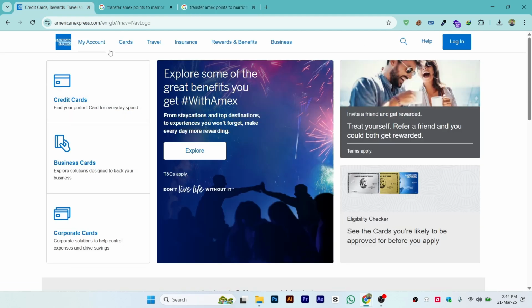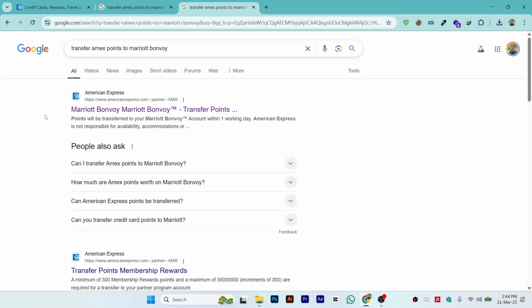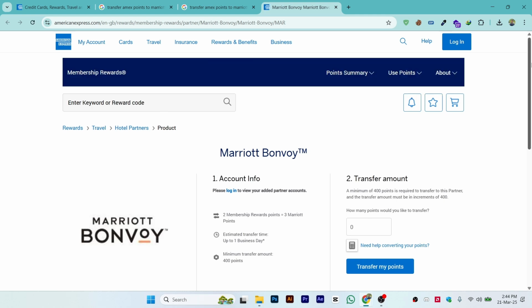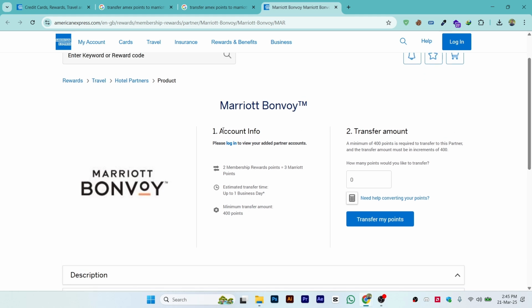This is the same website, and once we search this on Google, we will be redirected to the direct page like this where we can transfer the points. Just right click on this page and open it in a new tab, or you can directly open it from that page. You will be redirected to this page, where you can see rewards, travel, hotel partners and product. From here we can see Marriott Bonvoy, and the first step is account info.